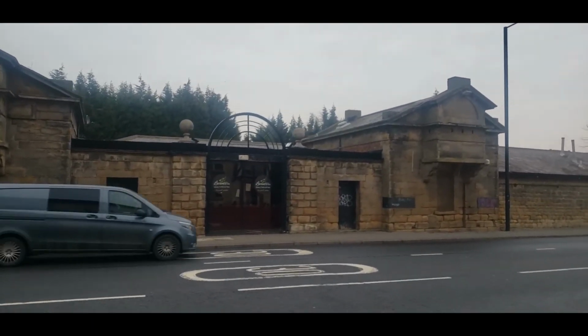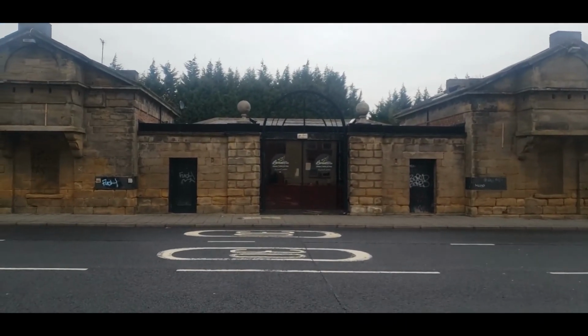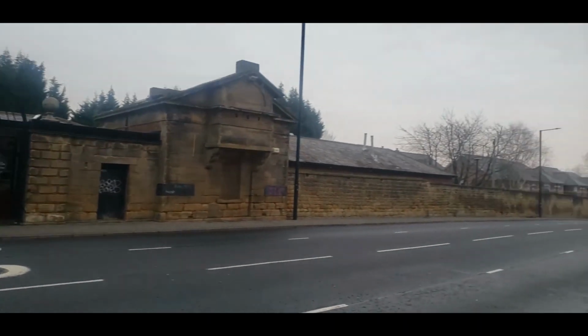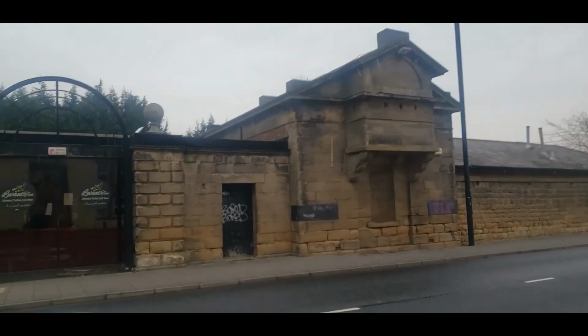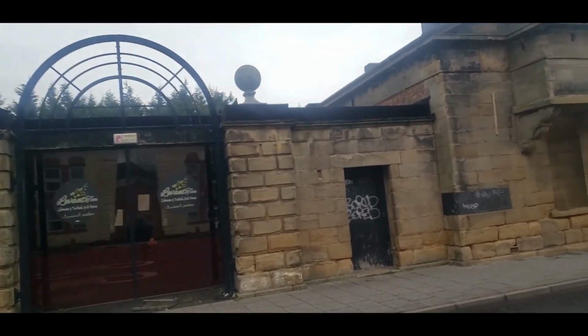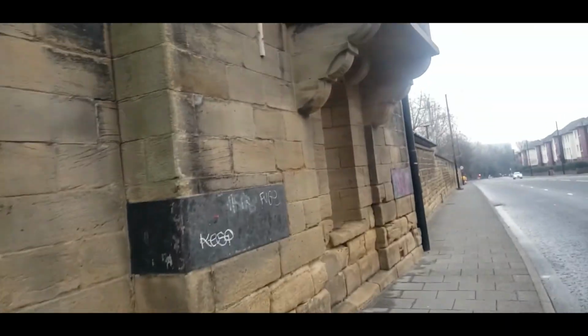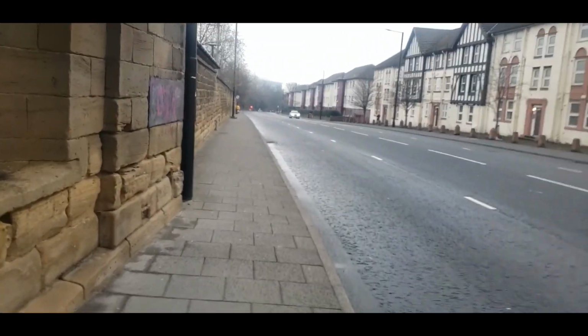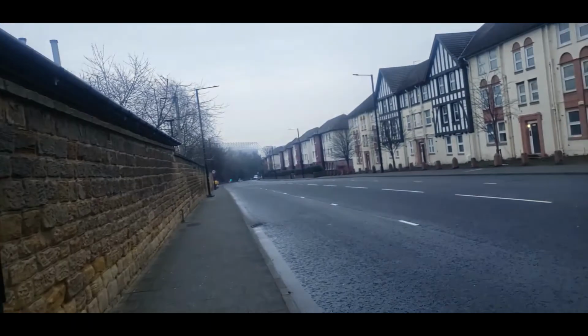I'm not sure if that was part of the barracks, but it looks old. Try and cross the road again without getting run over. I think these were part of the barracks, I'm not sure. I should have done more homework. There's one of them there, and there's another one about there.